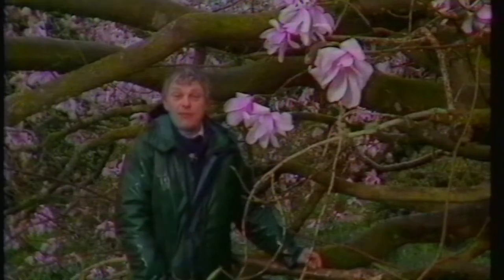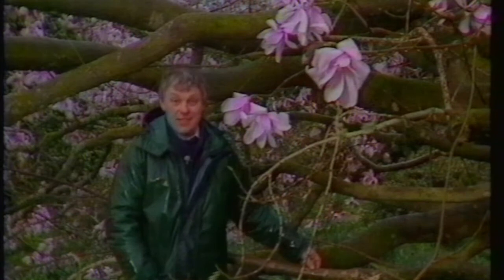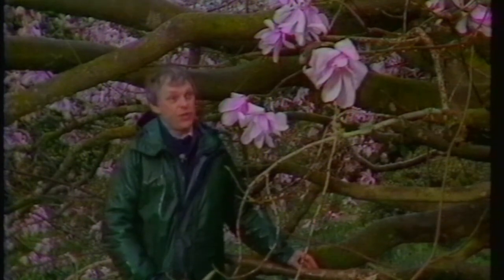Can you imagine anything more exotic than this? It's one of the many reasons why people come to Trengwainton from far and wide, even on days like this, with the rain pouring down. They come and stand and stare, and that's all you can do. It's so incredible, the beauty of these huge flowers.